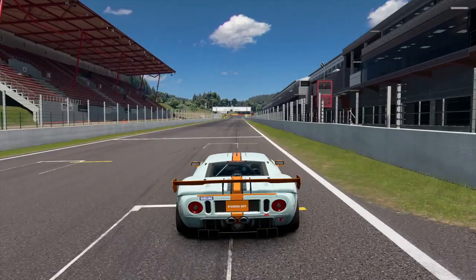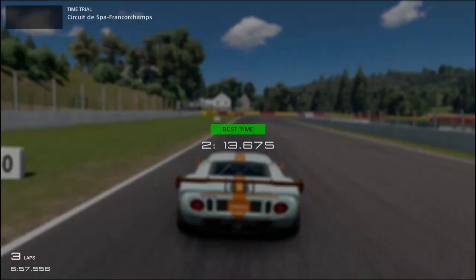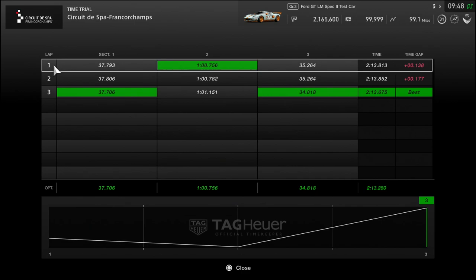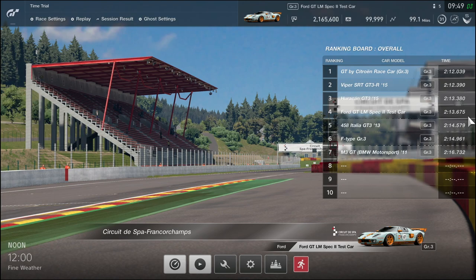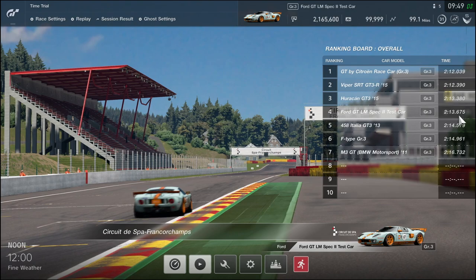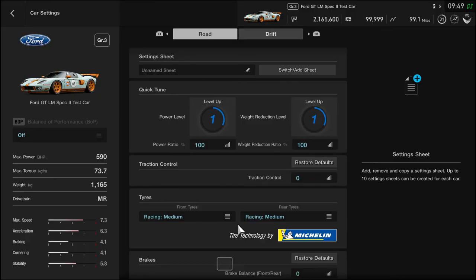I've only done 3 laps because, one, I know it's going to go faster, and two, I'm a little bit pressed for time today, as I realise I have a little bit of work I need to go to. A 2:13.675 on the medium tyres. Actually, that is pretty close to what the Citroen was. I think it was a 2:13.7 for the Citroen on the medium tyres, because it was only 0.4 away from the Huracan. Now we're only 0.3 away. Oh my god, this could be a seriously close battle.